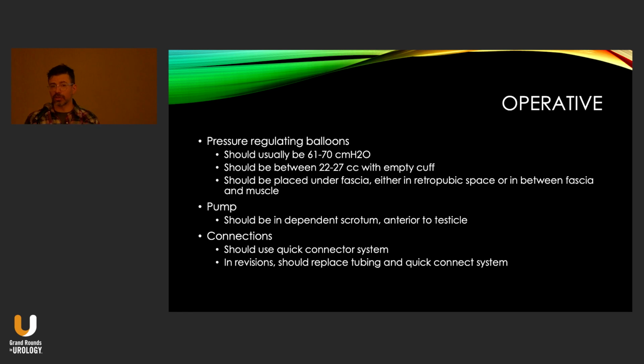Pressure regulating balloons, the vast majority that are put in the U.S. and outside of the U.S. are going to be the 61 to 70 centimeter of water. That's not appropriate for everyone, and there are definitely situations in which you might want to use a higher pressure one. Now, there is, of course, a lower pressure one available. That's the 51 to 60, but I have not found that to be helpful even a little bit.